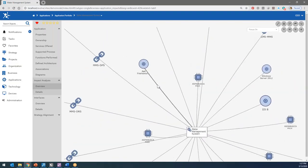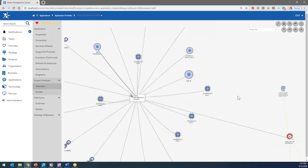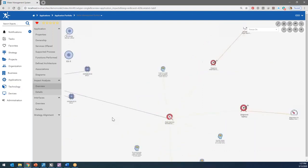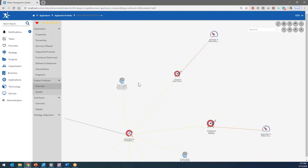So you can actually get quite a bit of information here just from this one view, and this is an auto-generated view. So having this content in the Erwin Evolve repository allows you to have these kind of views auto-generated. So that's really powerful, and you can begin to see what kind of things are necessary for these goals for field service workforce, for instance.